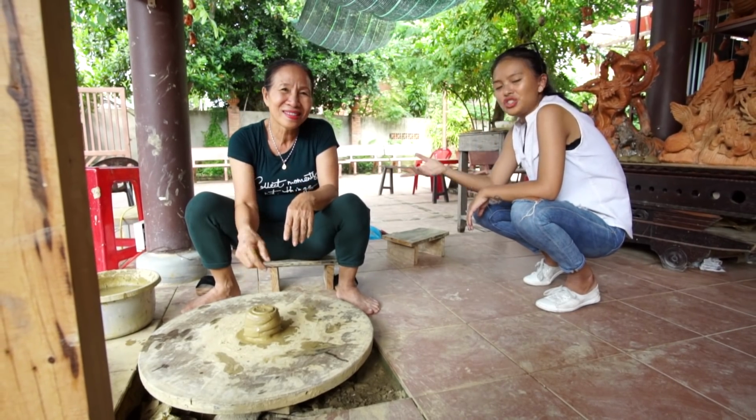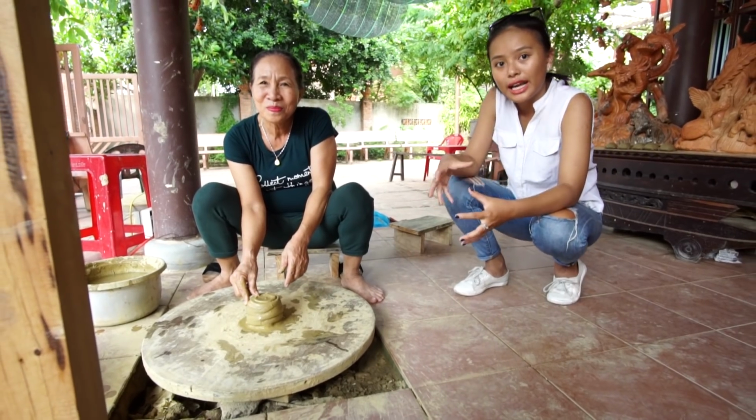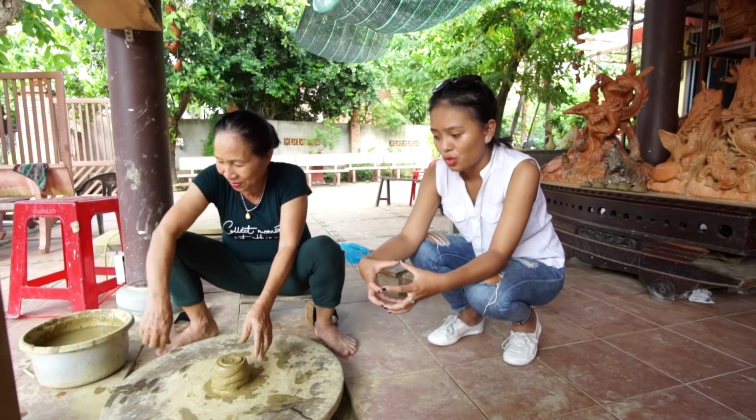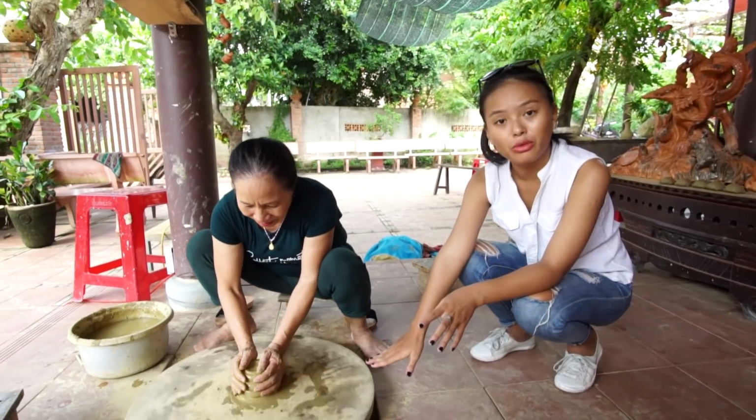Yeah. Okay. So she explained to me that first, before doing this, you have to go and collect the clay, and so she would take me to buy the clay, and after that you process the clay before forming the shape of the products like this.